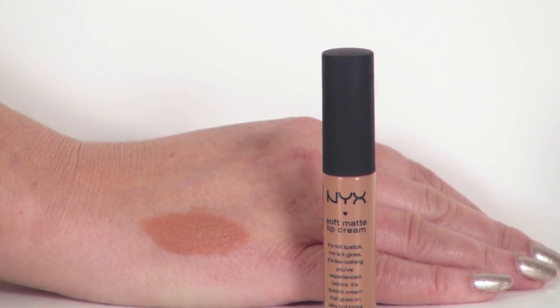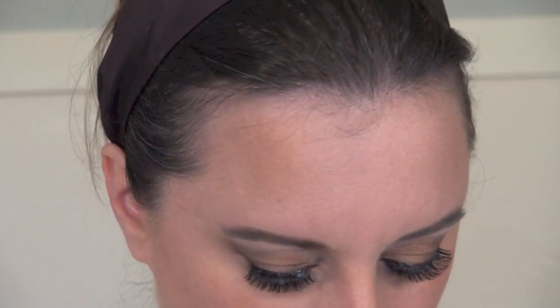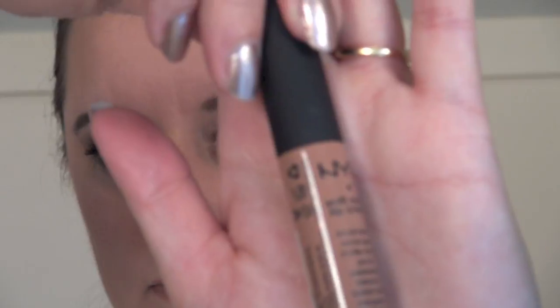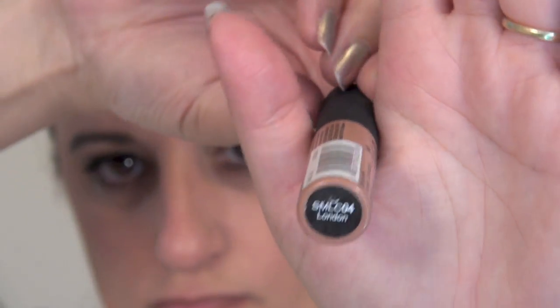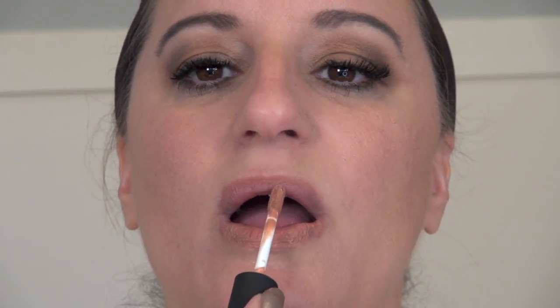Now for lipstick, I'm applying NYX Soft Matte Lip Cream in the color London. This is the first lipstick I've tried in this line, and I really like the formula. It's not drying like a lipstick, but it's not smooth like a lip gloss. It's somewhere in between. And it has a doe foot applicator like a lip gloss, making it easy to apply. And for those of us who live in hot, humid climates, I can feel comfortable leaving this in the car and not worry about it melting as I would with a lipstick in a tube.